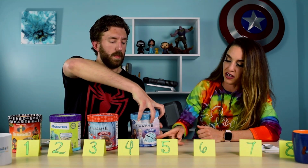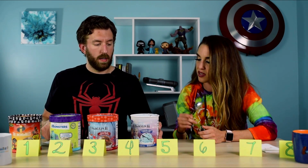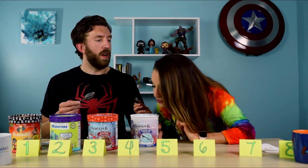So I actually, from the color of it, I thought it might be blueberry. It almost looks like it could be blueberry since they colored it blue. Yeah. Oh, it smells. You can smell the mint though almost immediately. I can't smell it. Oh, I got it now. Yeah. It's a peppermint. Yeah, it's good. You can smell it almost immediately.